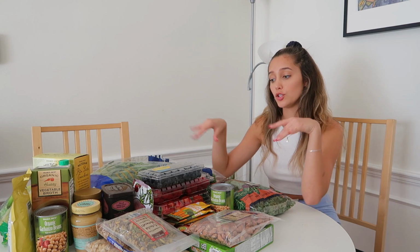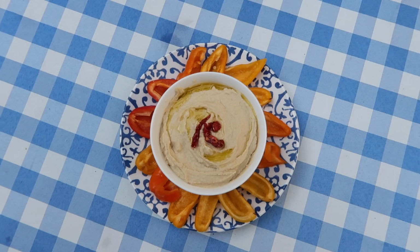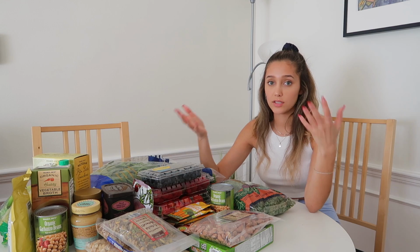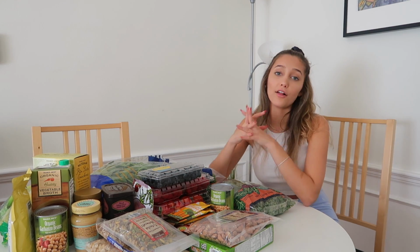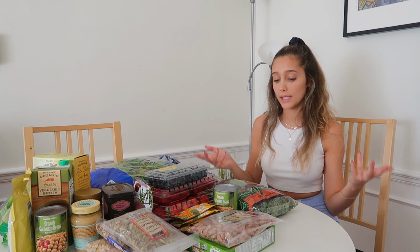I also am going to be using these ingredients for some of my favorite recipes that I like to make at least once a week, including smoothies, dips, soups, a snack, and you guys are going to see how I use these ingredients to create those recipes that are all very healthy. If you guys don't know, I'm pescatarian, which means I don't eat chicken or meat, so I need to get my protein from somewhere.